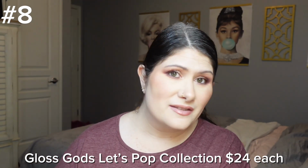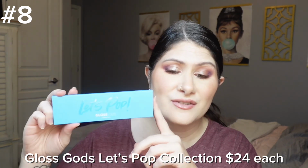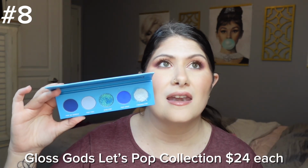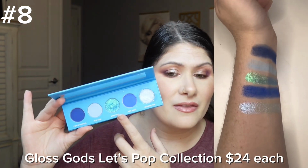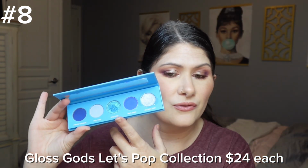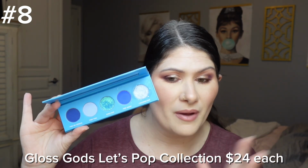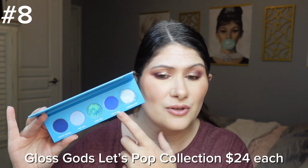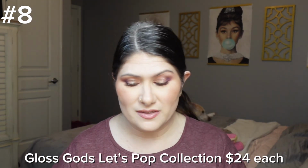These next 3, these could go in any order, but this is where I have them today based off of how I am feeling. So we have the Blue Pop palette, and this one is stunning. I love the tones in here. This shade in the middle, this is the one that got me. This is like this absolutely gorgeous blue to green to teal flip. The most beautiful, smooth, reflective multi-chrome out of all of these palettes. I love the blues in here. We have this navy blue, this dusty blue, this bright blue. This is a beautiful cohesive color story, and I really, really love this one.